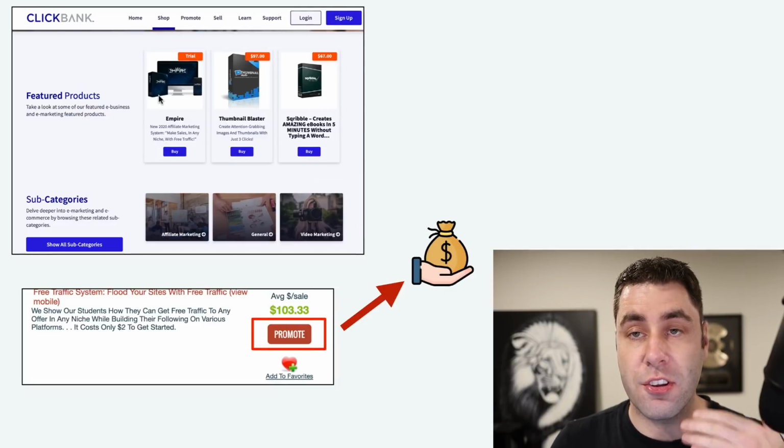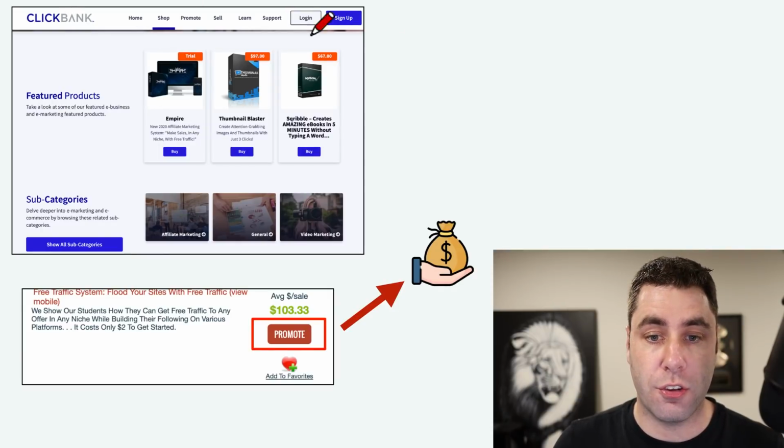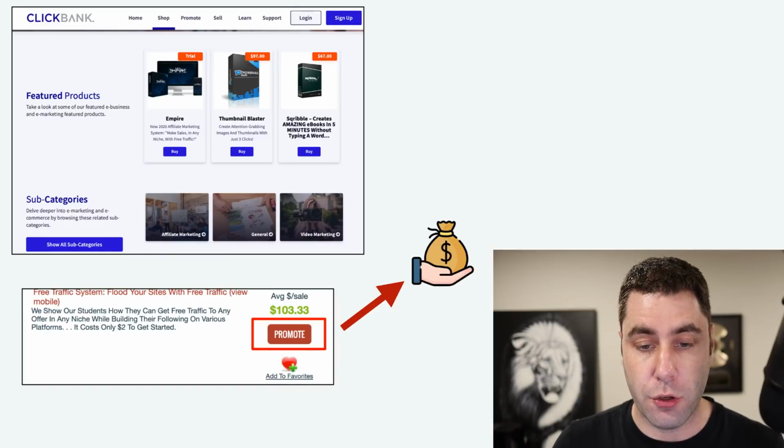So your first step is to sign up to Clickbank at clickbank.com. It's very simple to do. You go there and then you just click on the sign up tab at the top, and you can get your account if you don't already have one.